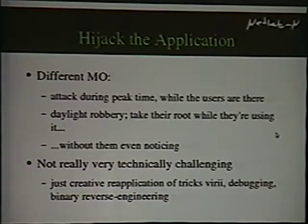Now this exploiting the application thing, right? It's a slightly different MO to your normal attack, right? Because really what you want to maximize your chances is as many users logged in as possible, running as many applications as possible, because you're going to sneak down those connections. So it's different in that we want to attack during peak time, right? When everybody's sitting at their desk.